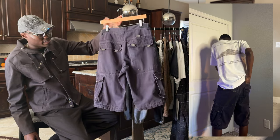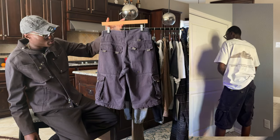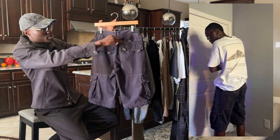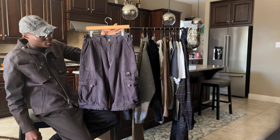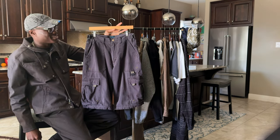They have really deep back pockets, so you can put a lot of stuff in there. And there's also this hidden pocket right here. These pants have so much utility. It's pretty insane. Thank you, Monic. I really appreciate the gift, man.